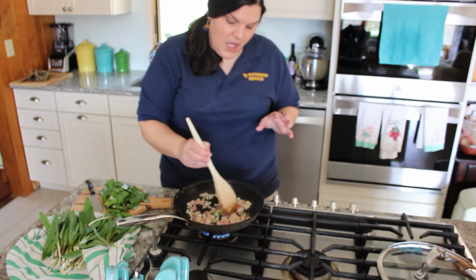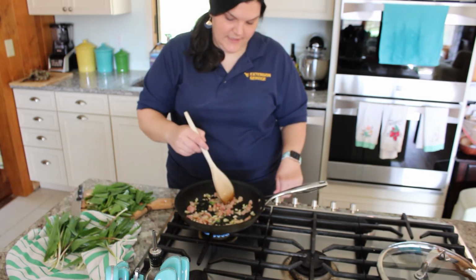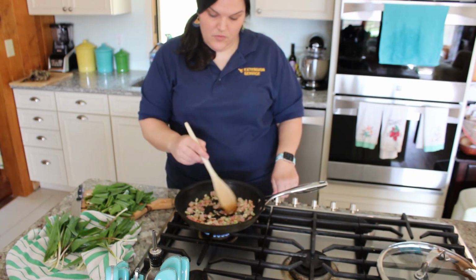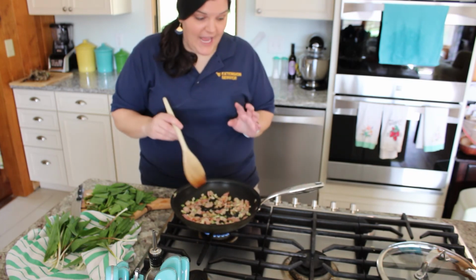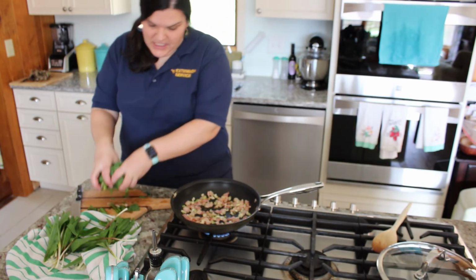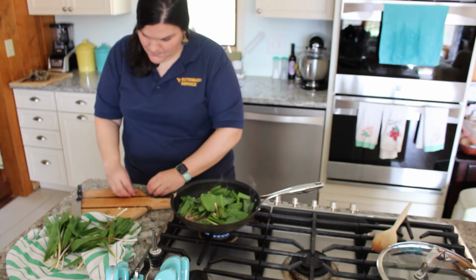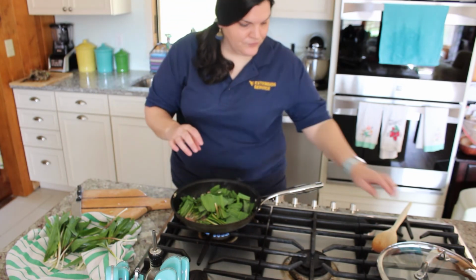The leaves don't take long, but we still turn it down just a little bit. It's on medium. All right, that is looking perfect for adding in our leaves. So we're just gonna take all of our leaves here. There we go.